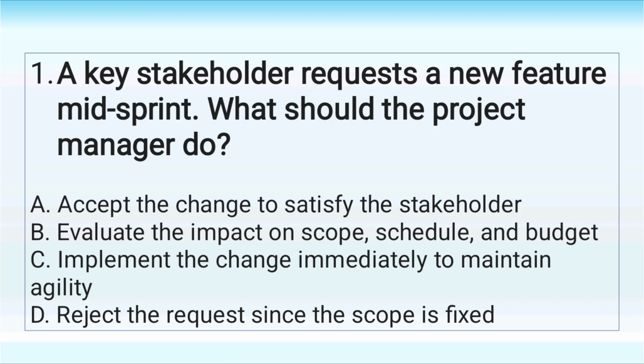1. A key stakeholder requests a new feature mid-sprint. What should the project manager do? A. Accept the change to satisfy the stakeholder. B. Evaluate the impact on scope, schedule, and budget. C. Implement the change immediately to maintain agility. D. Reject the request since the scope is fixed.